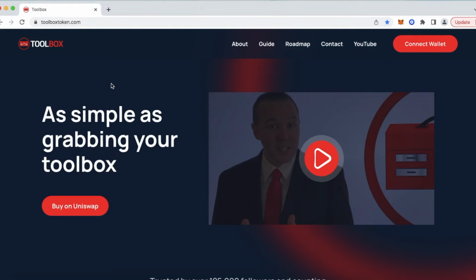And as you can see here, as simple as grabbing your toolbox, below that, buy on UniSwap. We have already created a liquidity pool, which consists of Ethereum as well as Toolbox token. So definitely check that out. To the right of that is a quick little 1-minute video of our announcement of the Toolbox token. So if you got a minute, definitely check that out. And above that, you can see the About, the Guide, Roadmap, Contact, and YouTube. Those are basically just quick links, and by selecting any one of those, it will quickly reroute you on the website to that specific section.